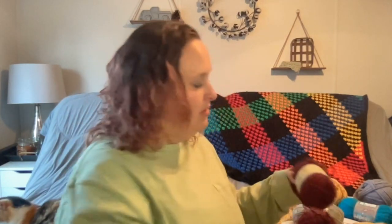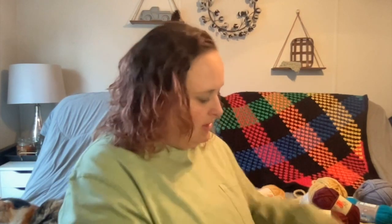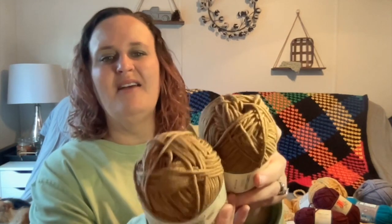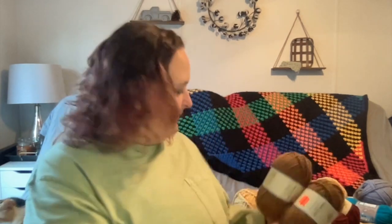So I got 2 of the muted sage. I got 2 of the burgundy. I don't like red, but I like burgundy. This is about as red as I get, but I like that. This is called cognac. Love that. Look at that. It's not like a mustard. It's not brown. It's a mixture of the mustardy brown. Love it.